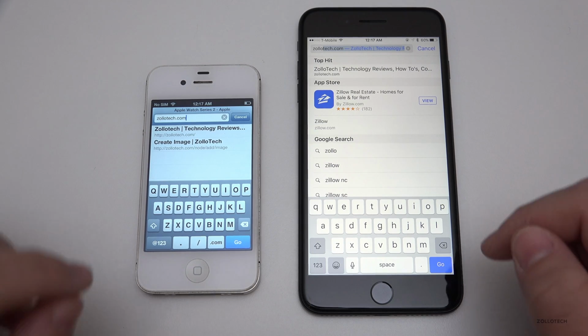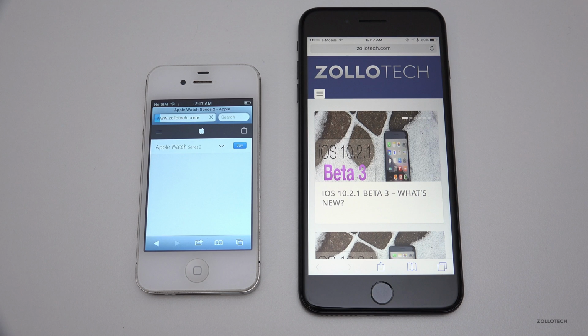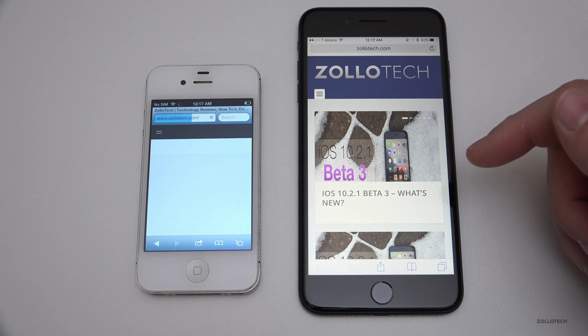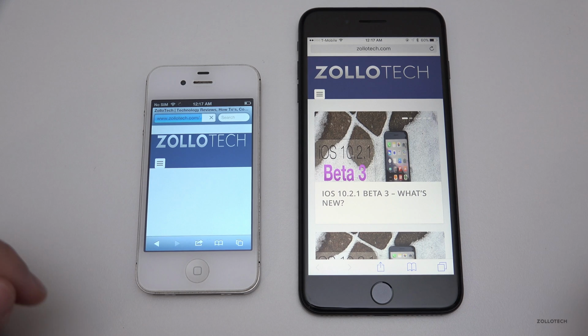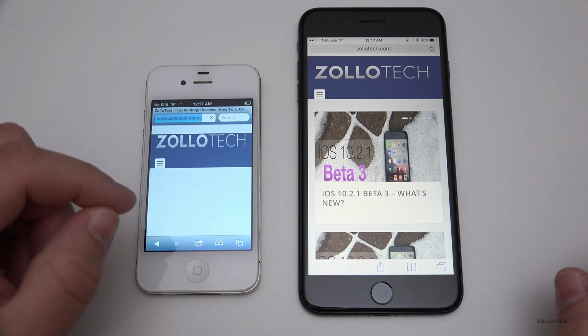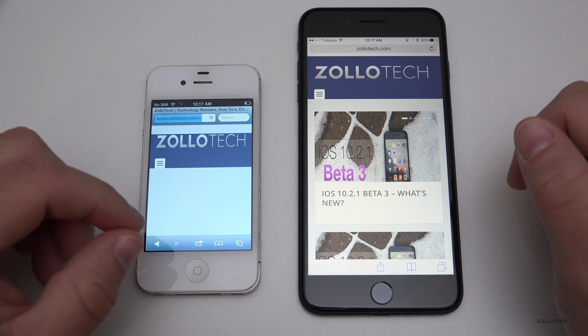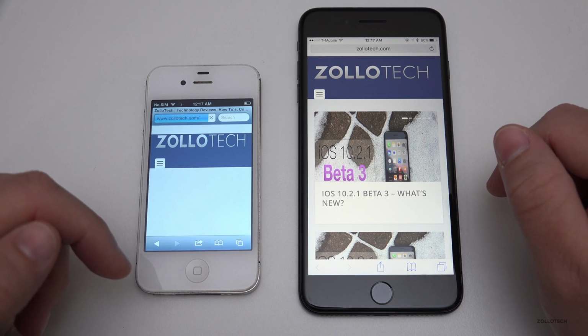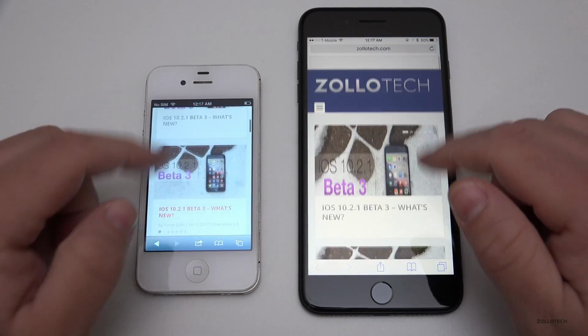And I think this is where it's not so smooth or refined anymore. Let's hit go. And this had a cached version. Now, I've been on Safari before on this phone. But what we'll do is wait for it to load. And this seems to be much slower on this device than on the iPhone 7. That's where there's a big leap, and that has to do with the application Safari itself. So that's not necessarily the phone. But they're both smooth when it comes to scrolling.